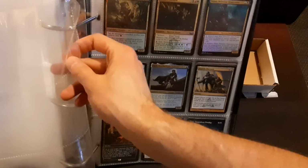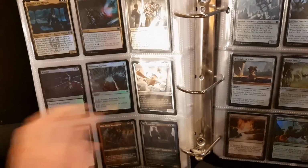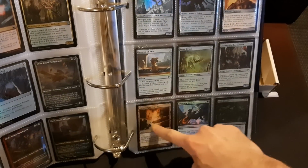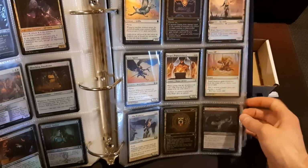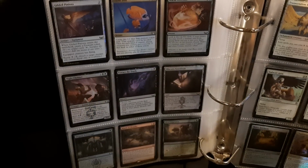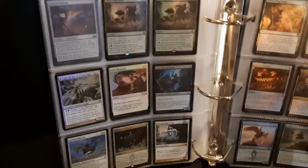It looks like this is all foil, so I'm not going to take out every single one of these cards right now. Probably come back to this one off camera, see if there's anything particularly cool. Oh, there's stuff on the back here too. Not so far. The old school Terramorphic Expanse from the Sliver Premium deck. Looks like it's more or less just random commons and uncommons. A couple of herd migrations there at the top.